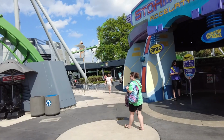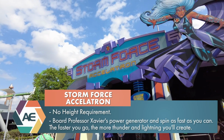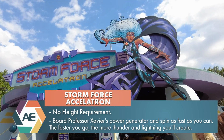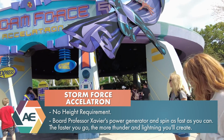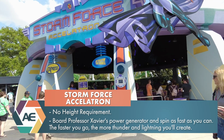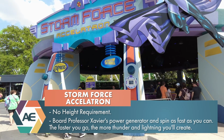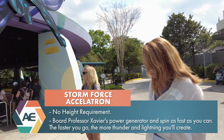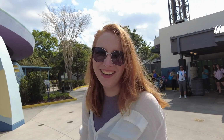So welcome. Yeah, we can. Because she's sweet, Quincy is letting us go on Storm Force Accelatron. This is a spinning teacups-esque ride where you get to spin in a literal storm, not a literal one, but they have lots of flashing lights and really cool sound effects over this spinning ride. And it's one that I find really fun, and I'm gonna make her do it with me. You ready? I guess. Here we go, baby.